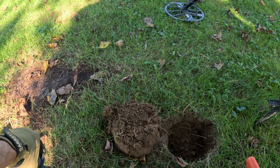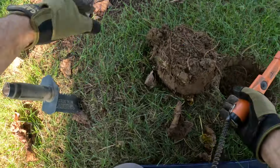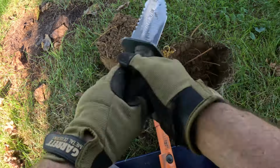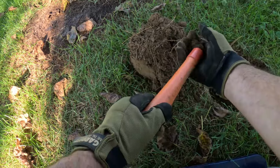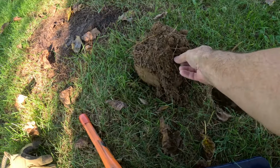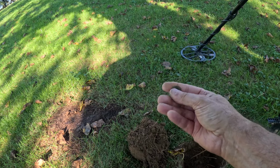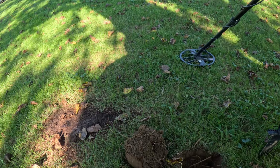Got a 27, 28. Probably going to be a dime here somewhere. Right in there. I see a coin. And promises made, promises kept. There he is. It's Roosevelt. It's a dime, 10 cents. See you at the next one.